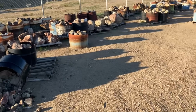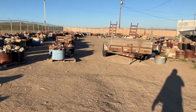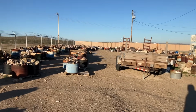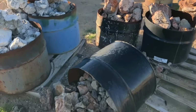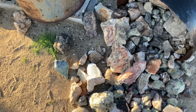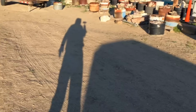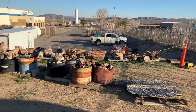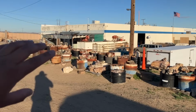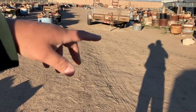And this rock yard's been getting picked hard for years, and well before Sweet Jim took me here a couple years ago. But the way to really find the good stuff is you gotta flip the barrels. But if you flip the barrels, you gotta put it back. So for days we were going through barrels, picking what we wanted and putting the stuff back.